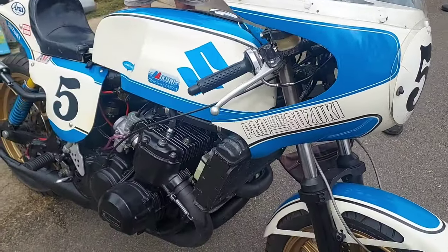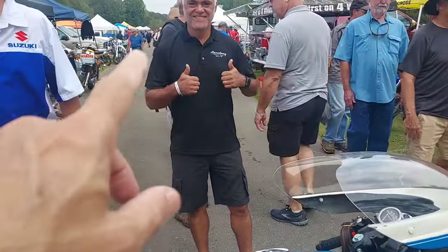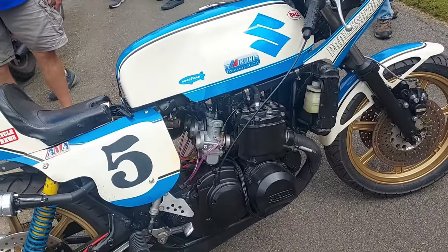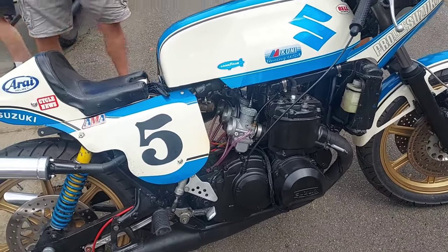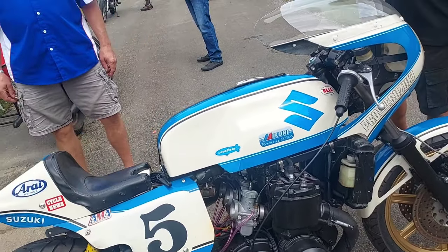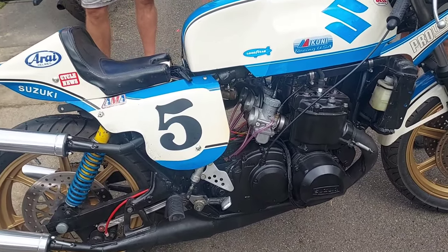Here's my old Suzuki. I bought it from Philip, and then I got it running, and then Bob bought it. He bought it from me. I bought it for him in Miami, brought it to Lauderdale, to Minnesota. I live in Minnesota. Now it's in Kansas City. And I'll tell you the story.